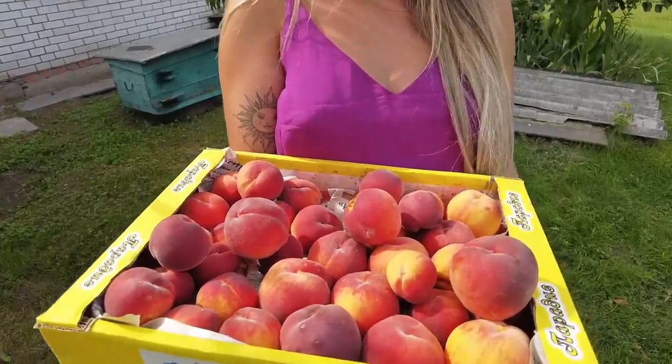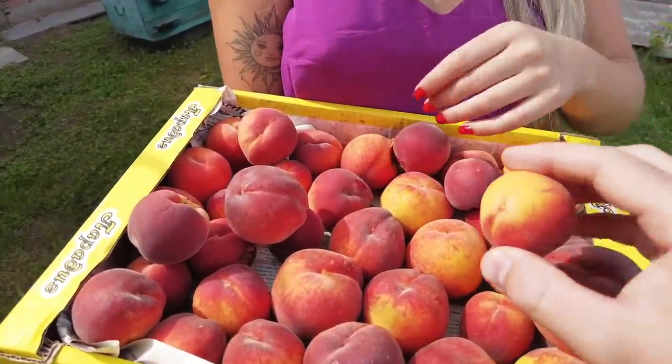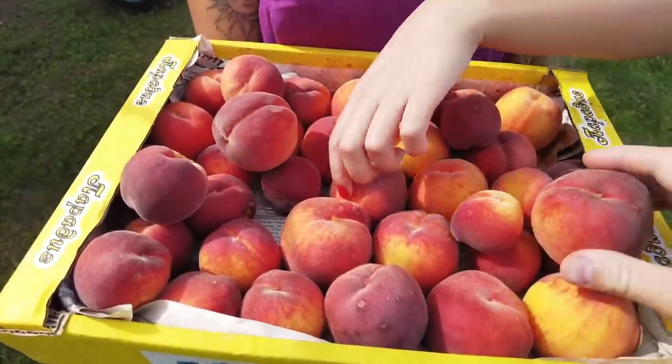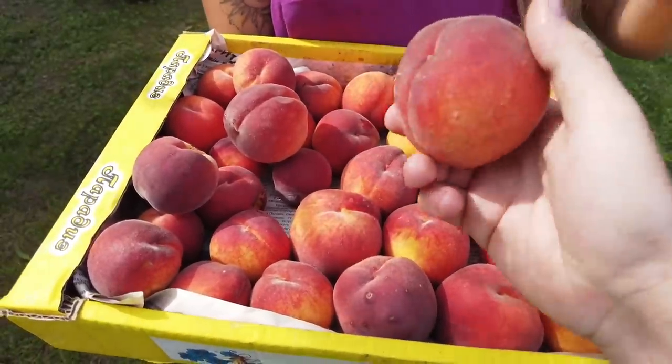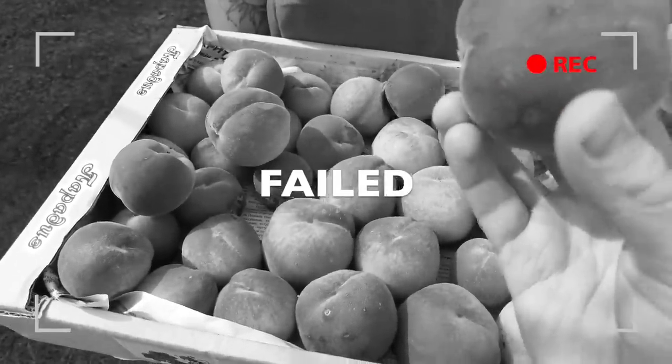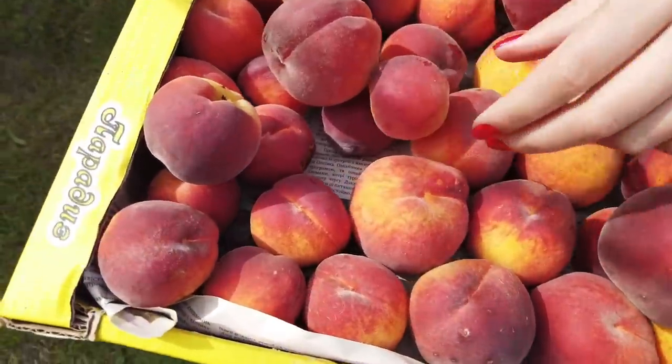Do you remember peaches from our local market? And all of those peaches, they were like this, super small. But we have pretty big peaches. Yeah, and mostly all of them are big.